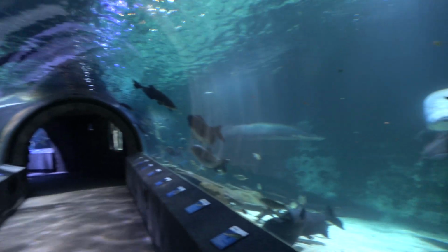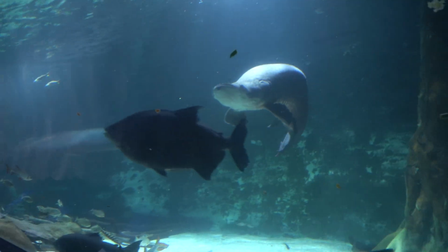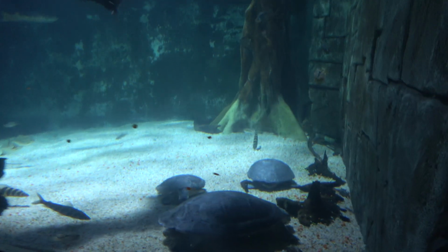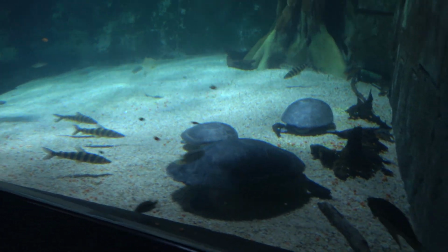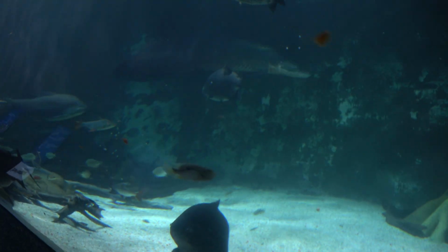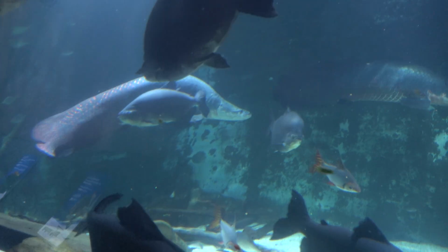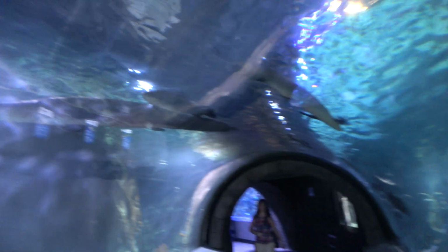Another very impressive tunnel area. This one's much larger. I believe these are a lot of fish native to the Amazon. There's also a couple of large species of turtle in here. We're gonna stay here to see the big pacu fish. Arapaima are also some of the larger ones. Yeah. Of course, they swim right over you.